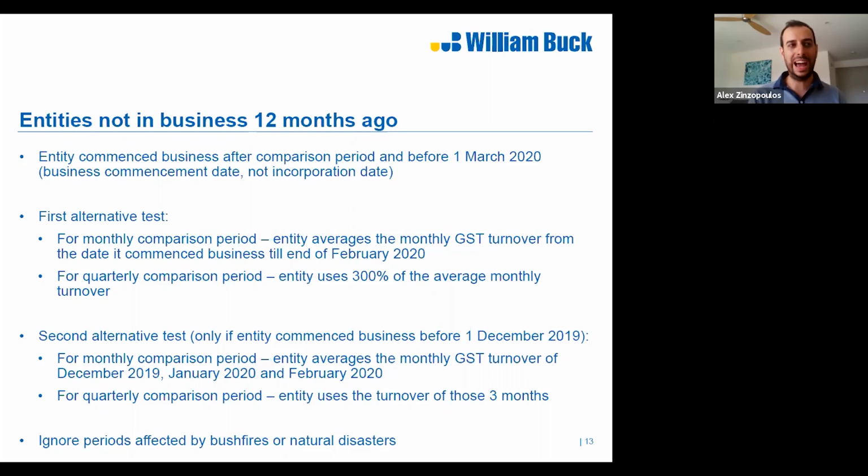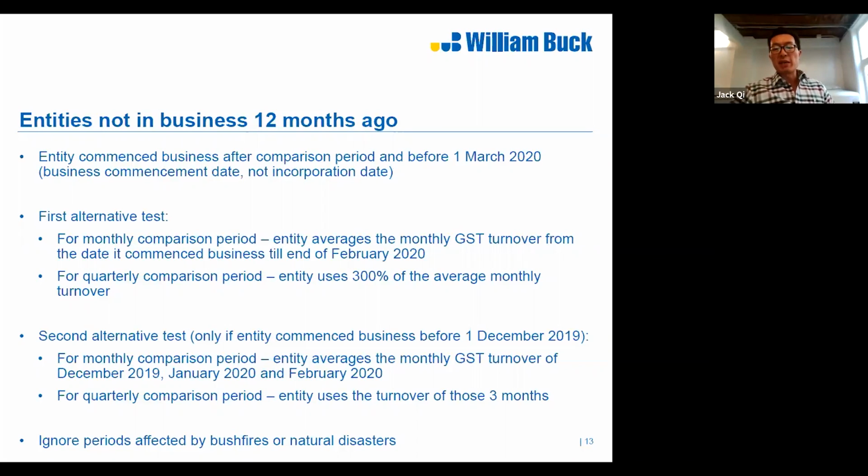Those businesses can also rely on a second alternative test, provided they commence business before December 19. So if you're in that period of about March 2019 to the end of November 2019, instead of calculating your monthly turnover for that whole period of time that you commenced trading, you can also just take the GST turnover of December 19, January and February, and take the average of that. That's if you're testing on a monthly basis. Quarterly, it's just the actual turnover of those 3 months. So for the entities that did commence business before 1 December 19, they're able to cherry pick and pick the one that's most suited for them.